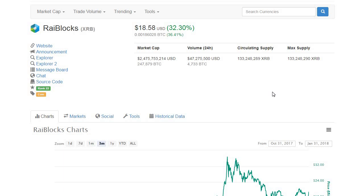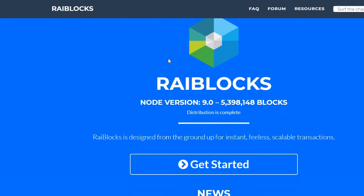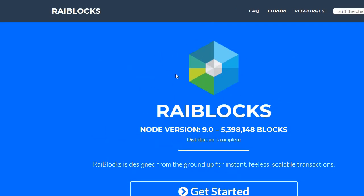RaiBlocks. But it's one of those transactional coins, like XRP, like Ripple, like Stellar. But their strength lies in the transaction speed. So that's their selling point. You can read more about it. You can go and look at their white paper, look at the GitHub roadmap. There's a lot of things on their website, so you can definitely take a look at it. It makes you more comfortable with the fundamentals of RaiBlocks.